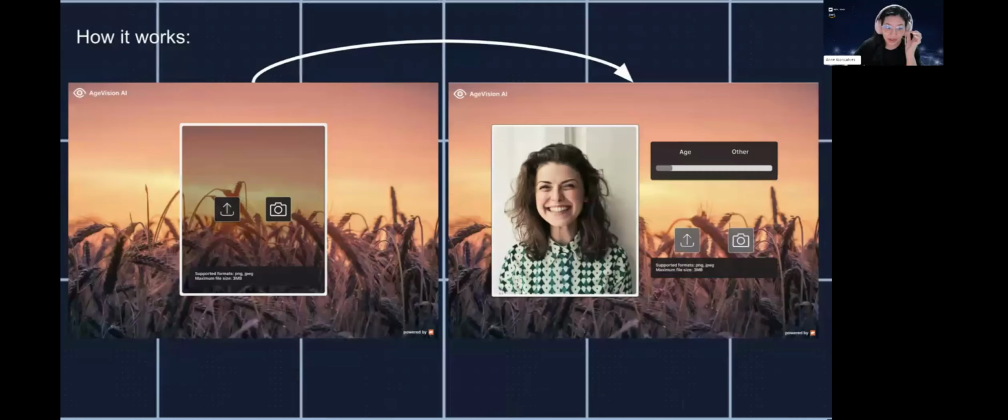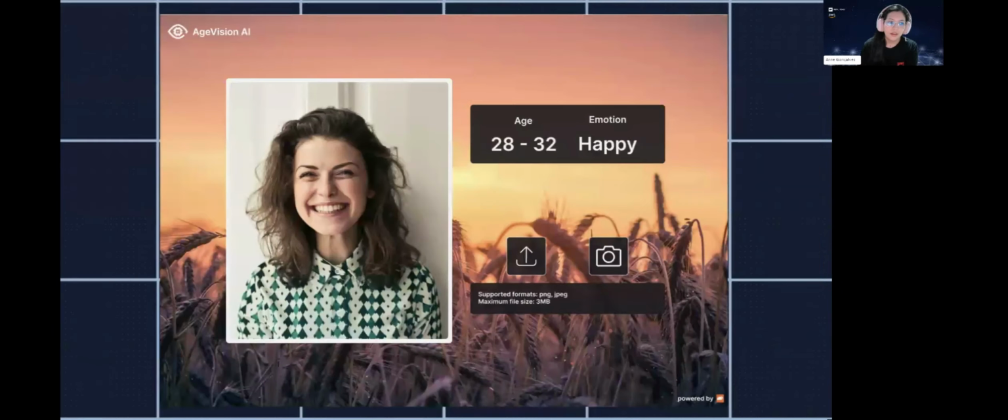And this here is our app working. So like I said before, the user inputs the image, it is shown on screen, and we get a loading bar while our Lambda is running. And when it finishes, we get the results.